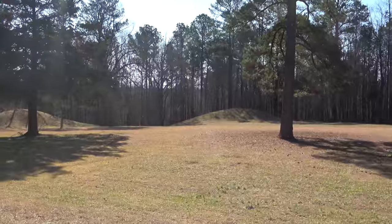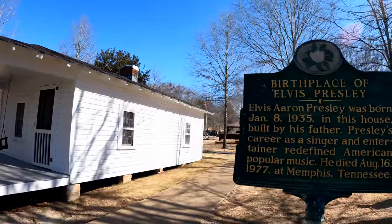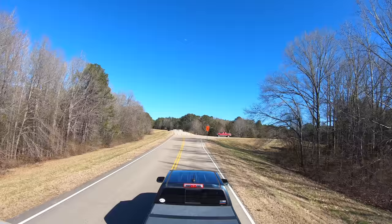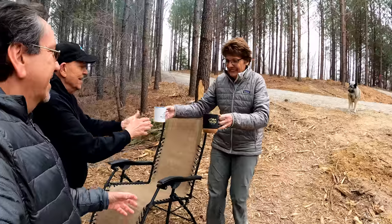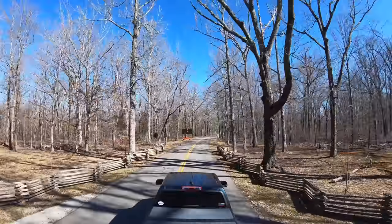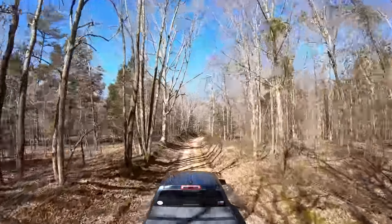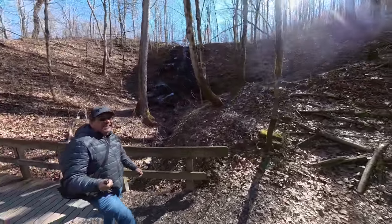On the next one, we're going to visit more Indian mounds, the birthplace of the king, and a Confederate gravesite. Then, since a section of the parkway is closed anyway, we're going to take a detour to visit our friends Mike and Jennifer in Linden, Tennessee. From there, we'll retake the trace at the Meriwether Lewis Monument. We'll drive on a section of the old trace. And eventually, we'll celebrate Valentine's Day in the Music City. But more about that on the next episode.